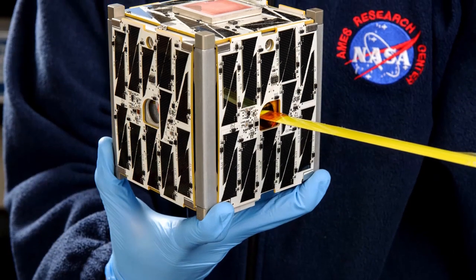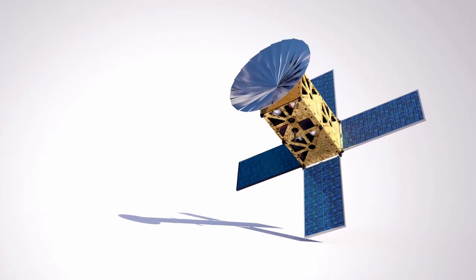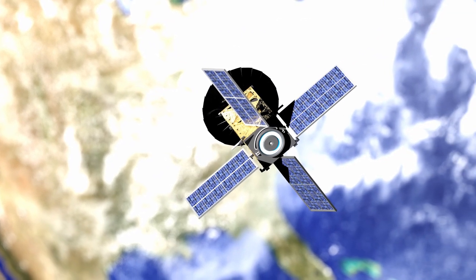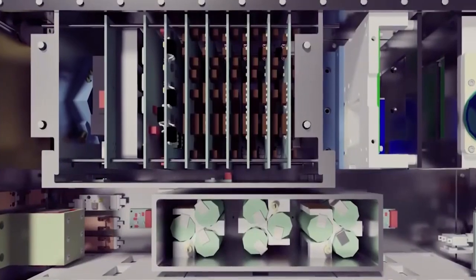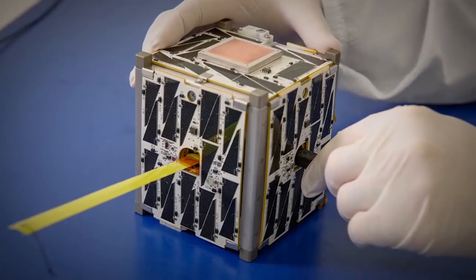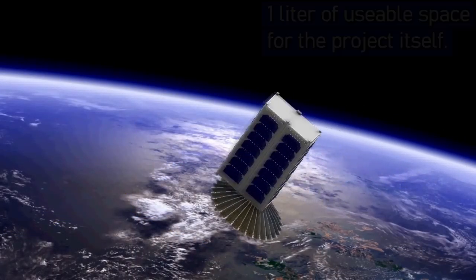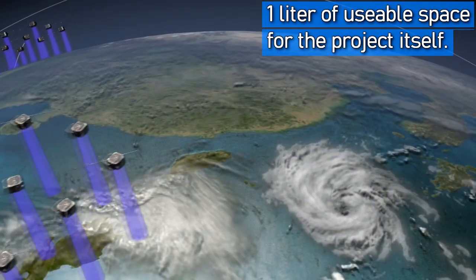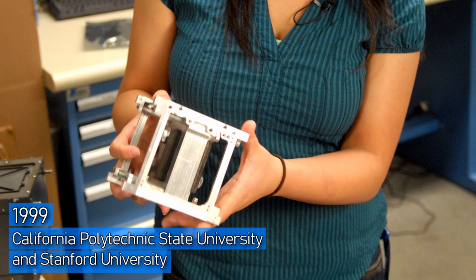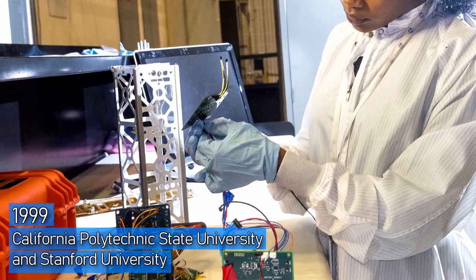This satellite has a volume of a little more than 5 Rubik's cubes. They may not seem like a lot at first glance, but with the miniaturization technology on your side, you can fit a lot inside a cube measuring 10 by 10 by 11.4 centimeters on each side. The extra length is to hold required technology, so that leaves exactly 1 liter of usable space for the project itself.